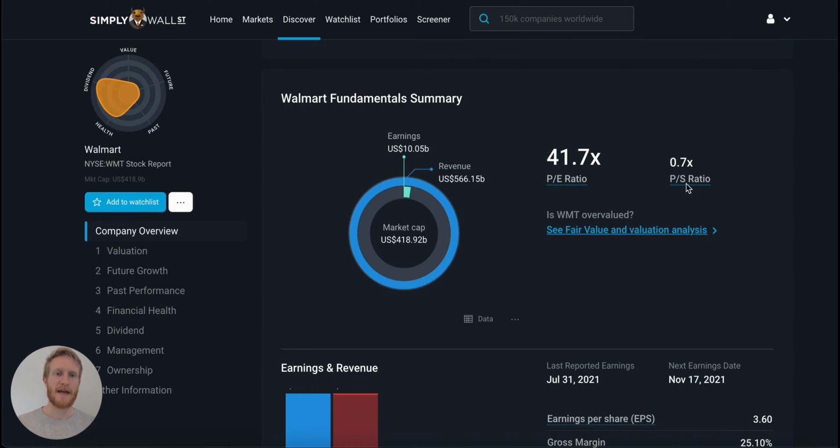And again, the price to sales ratio doesn't mean too much to me in this case because it is a profitable company. So it's not hugely meaningful to me here, but it's useful if I'm looking at a non-profitable company, and it helps me compare non-profitable companies against each other.